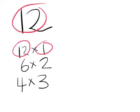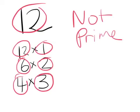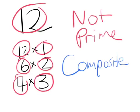There is 6 and 2. There is 4 and 3. 12 is not prime. It is in fact, I wonder if you know, a composite number. It means it's composed of many different factors.